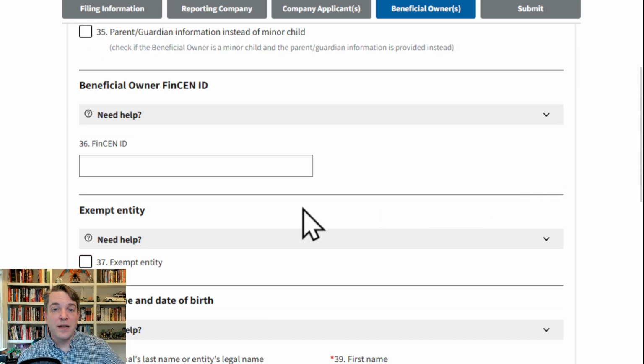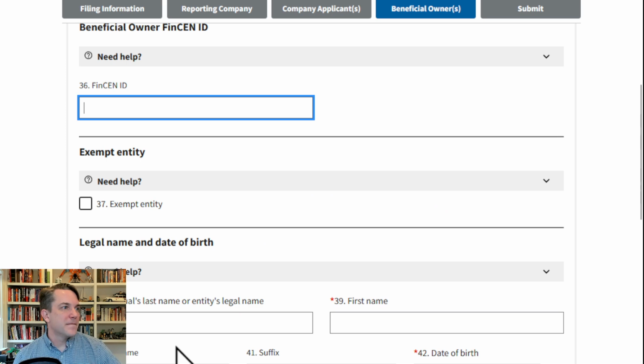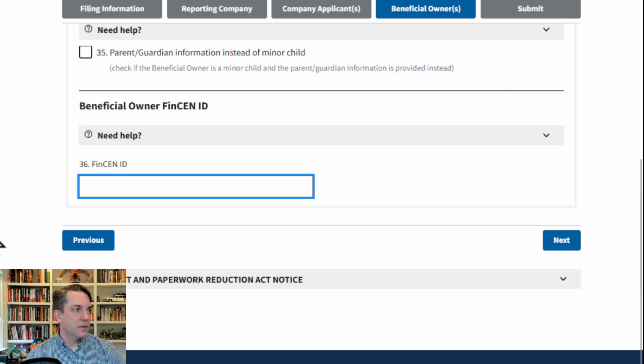When I clear out that information, again, what you see is here, this is all the other information that we need that pops back up. But once we've got the FinCEN identifier, it goes away. But clearing it out.